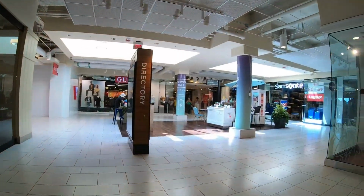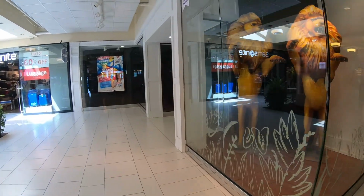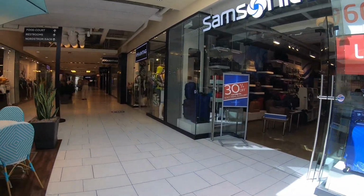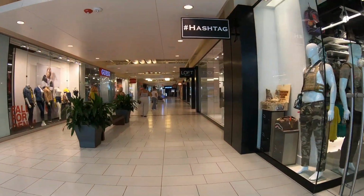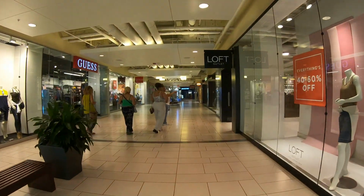As we go deeper into the mall, you'll see what I'm talking about as far as unique and local retailers. I don't know if that makes any sense, but you'll see what I'm talking about as we continue walking. By the way, stay tuned because Riverwalk has one of the best food courts, especially for local food establishments, that I've ever seen in a mall.